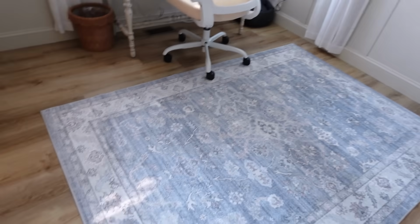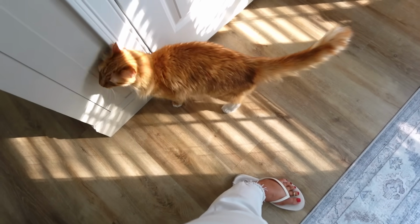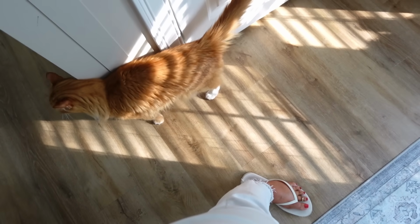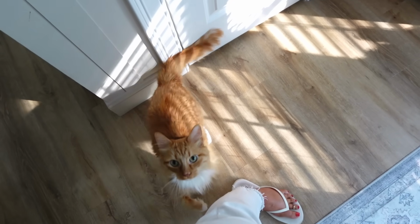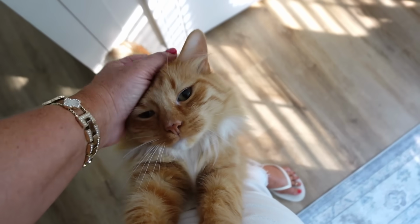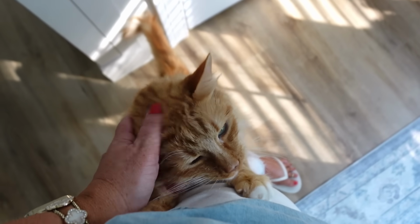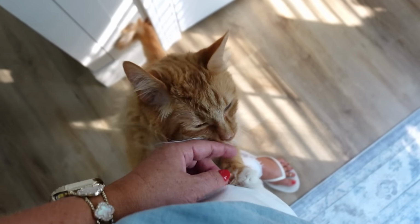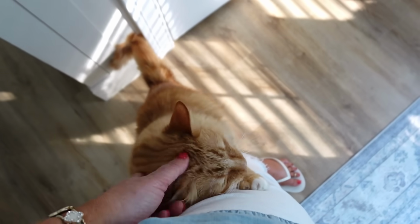I have to go give this kitty some attention because he is climbing all over me, rubbing all over me nonstop. Lion, what's your deal, bud? Are you feeling neglected? You just want some love. Is that what's going on? Okay, you can't scratch my pants though. Can't climb up me. I'll pick you up in a second.